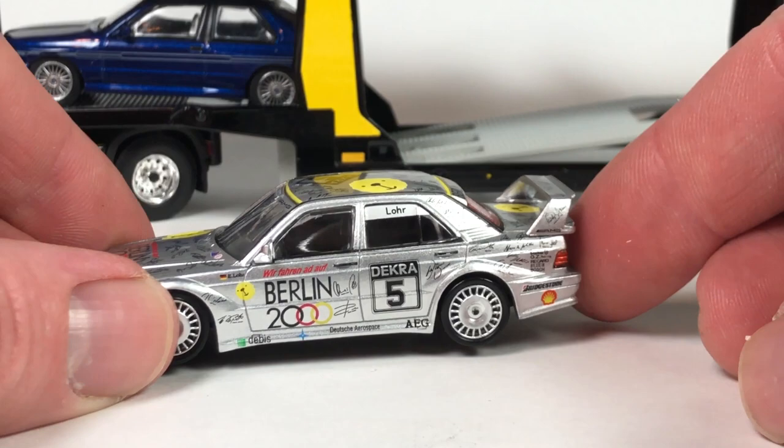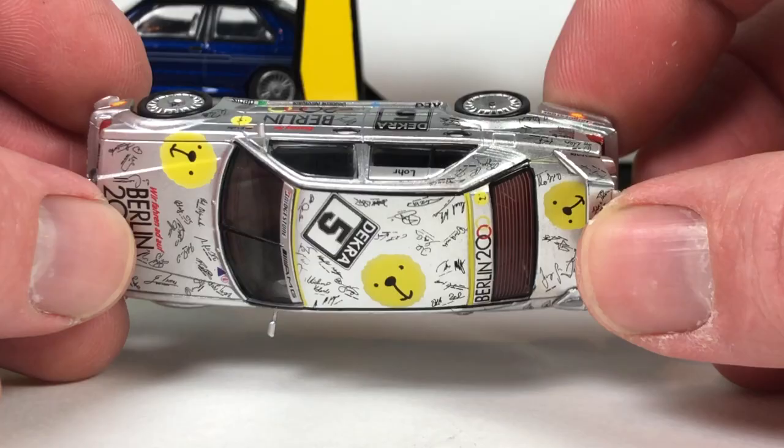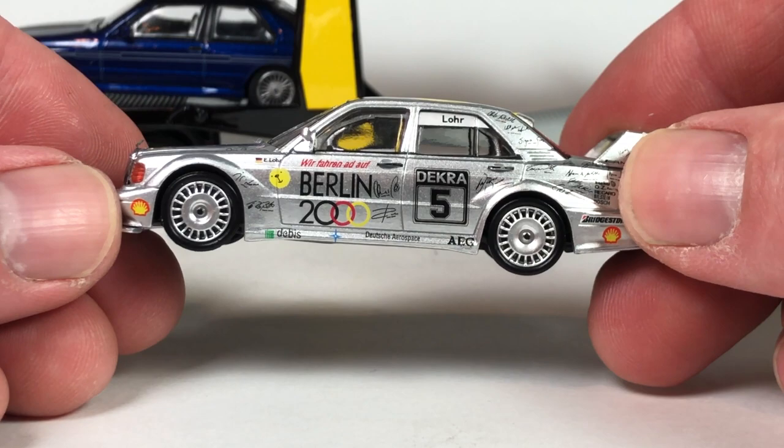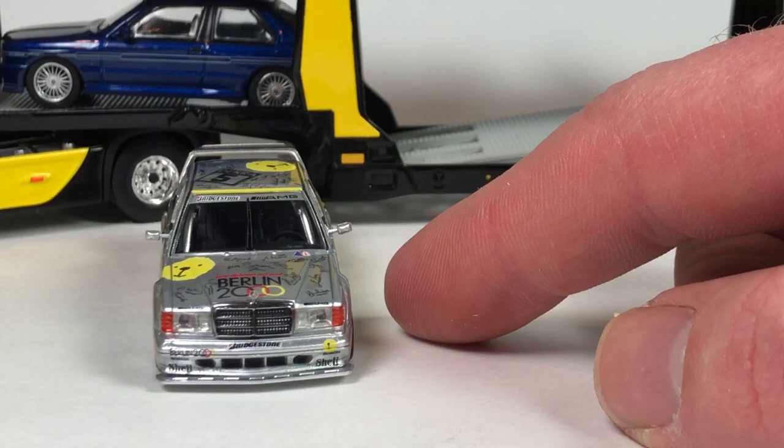And this is just sick. You gotta be careful. I think I just did something bad. Whoops. I put my thumb right on the hood ornament. I think I just bent her back more than it's supposed to be. So that is definitely the weak point of this car. You gotta be careful. It's probably fine.